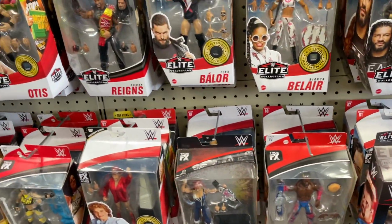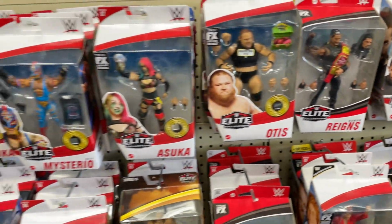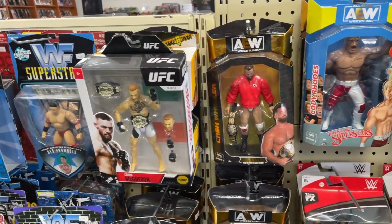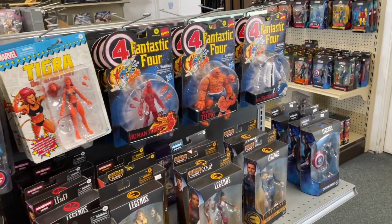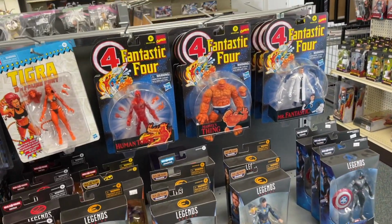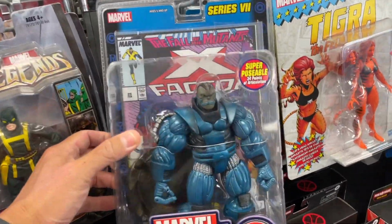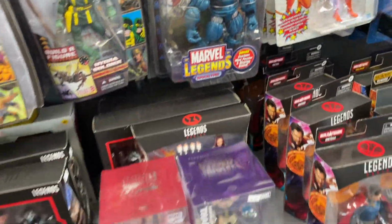And let's see what else they got here. Roman Reigns, Finn Balor. Some AEW stuff, some UFC stuff. There's Conor McGregor. A lot of Marvel Legends. So we got the Fantastic Four wave here. We have some Toy Biz stuff. So that's a very nice Apocalypse. The Lady Deathstrike back there.